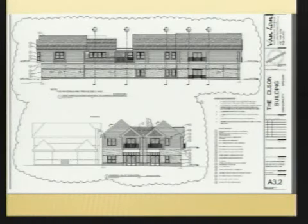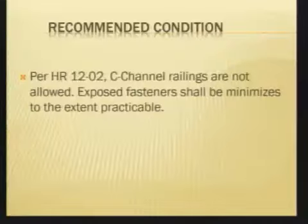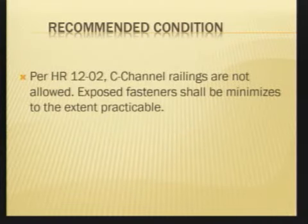And then what has changed is, in the back between the alley and the parking lot, you do have residential units right here, whereas before this was a commercial area. So I'll move forward. Really the only recommended condition from the last application that has not already been fulfilled is that C-channel railings not be allowed or exposed fasteners be minimized. So I kept that in.